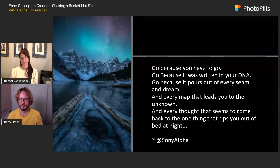And so using the editing techniques that I use, I could have just used my pop-in sky from behind me, but this one really captured the experience for me. This is actually when one of the Sony cameras was released a couple of years ago. This was part of their promotion: go, because you have to go. And it really spoke to me.